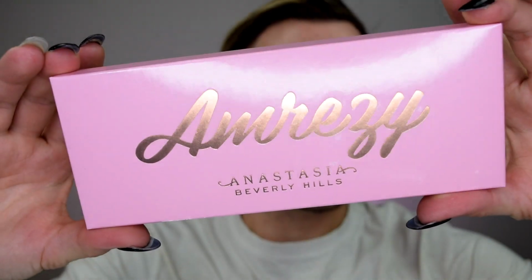So what we are gonna do is we're gonna take a look at the outside of the unit carton, then the palette, then we're gonna swatch the shades, because I need to see this swatched. The online pictures of this look beautiful. Some might say it looks sort of basic. Some are also saying that it looks like a combination of a couple of other palettes, like the Modern Renaissance and the Soft Glam. I'm not sure. Let's find out.